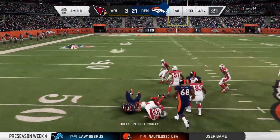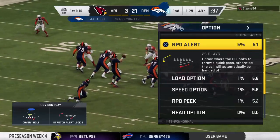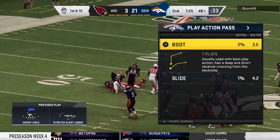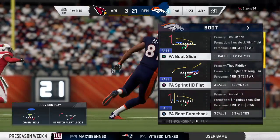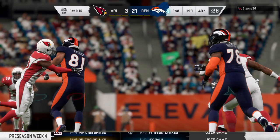Into the hands of Patrick left side. And he gets it down to the 48, enough for the first. Well, that'll get him the 1st down as they get 9 yards out of that quick slant. 1st and 10 at the 48-yard line.